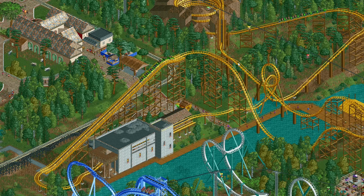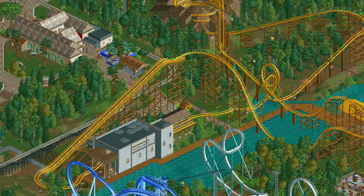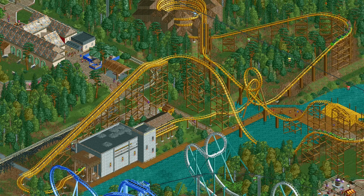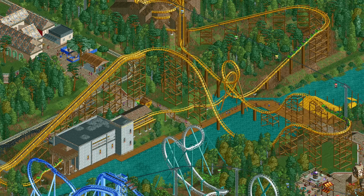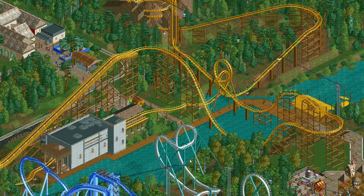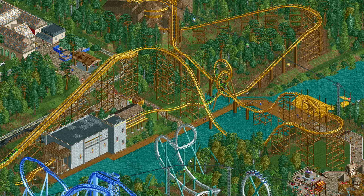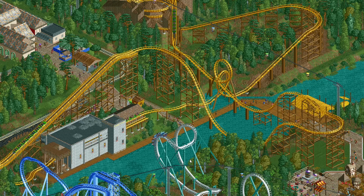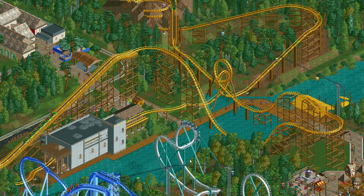Another thing I changed since the last time we looked at Loch Ness Monster: I talked about not being super happy with the custom supports that I made for it. I had been using the wooden post fences and steel lattice pieces for the supports like I did with most other Arrow and Morgan builds that I made, like Corkscrew at Cedar Point and Steel Force at Dorney. And I originally had that here for Loch Ness Monster.